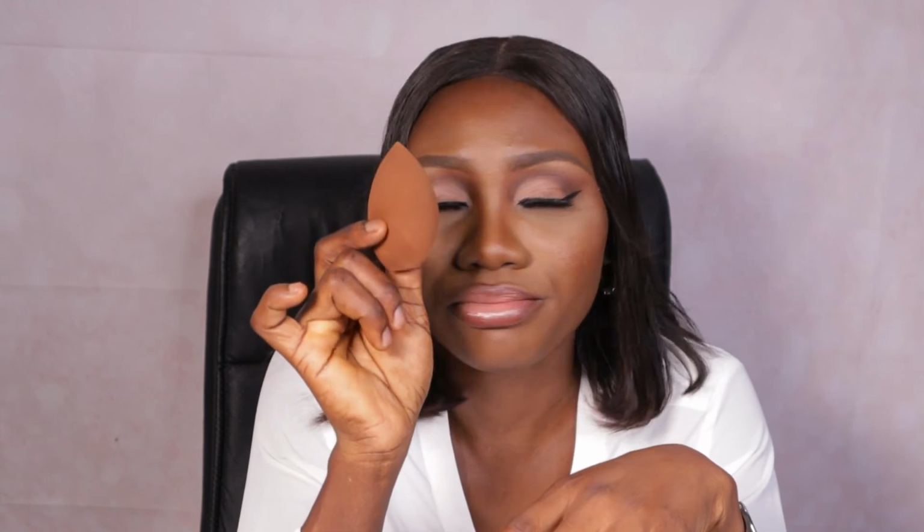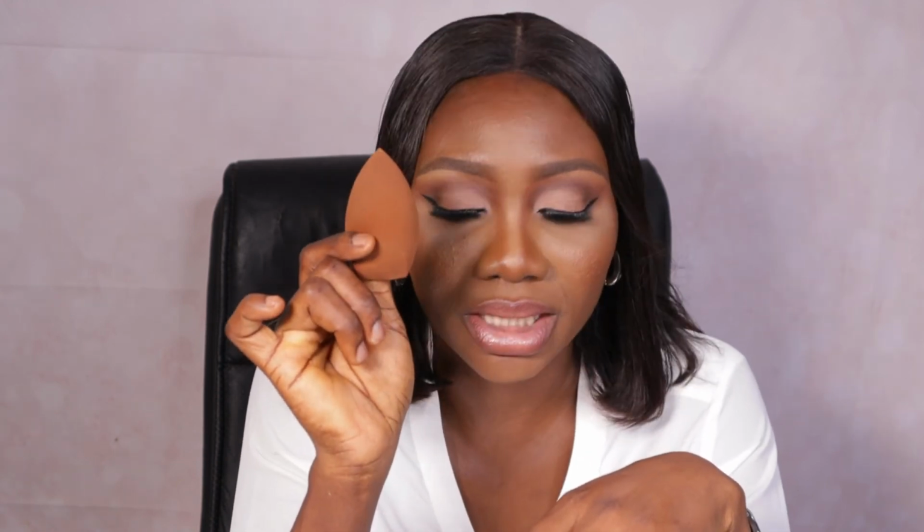This shape right here is the absolute best shape of beauty sponges I have fallen in love with right now. I use this side to blend out my under eye concealer. I use this side to sculpt my cheekbones. You can use it to apply your foundation, to bake your nose properly, to sculpt out your cheekbones. This beauty sponge, the absolute best of the best of beauty sponge, goes to the Beauty Line by Didi sponge. They also have a black color.